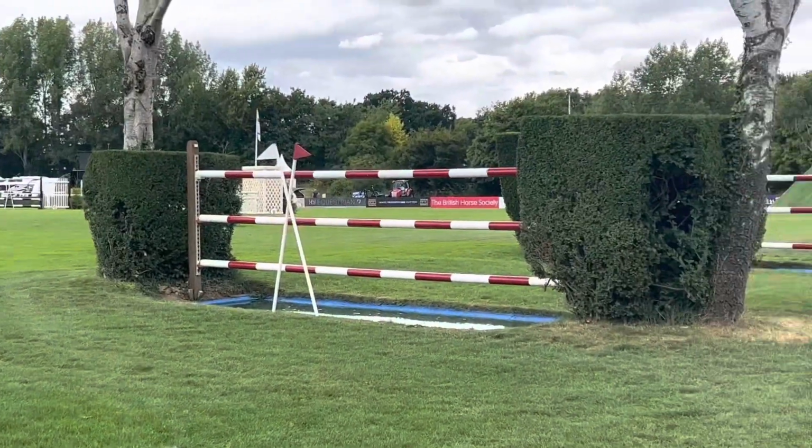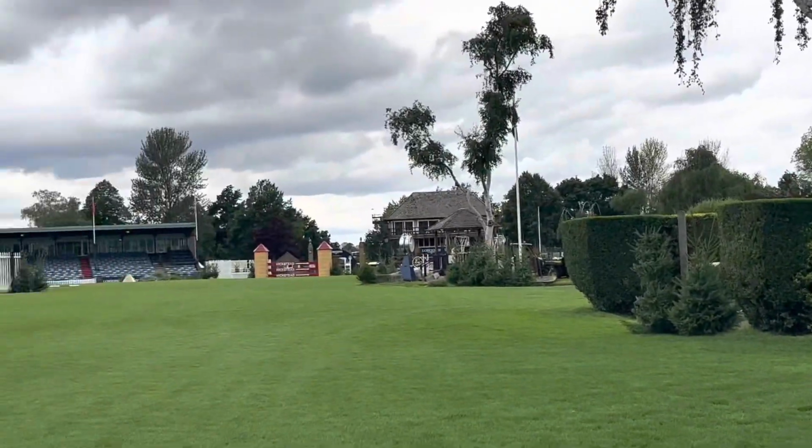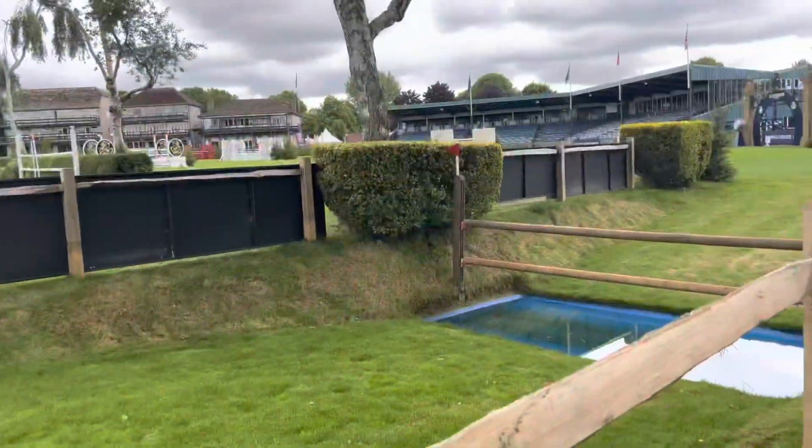How humongous are these show jumps for the main show jumping competition?